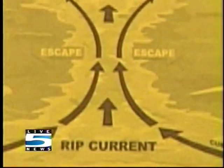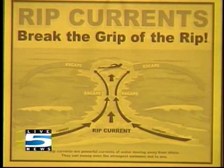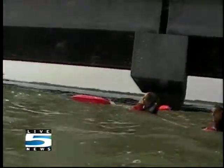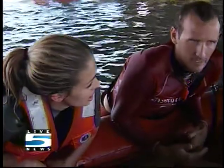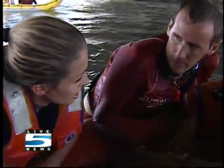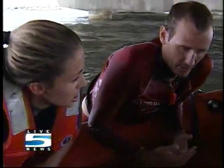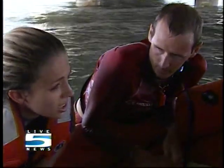The experts say swim out of the current in a direction following the shoreline, or parallel to the shore. In Breach Inlet, we cut through, swimming across the current. It seemed impossible to get out. Depending on how strong the waves are and how strong the wind is, the rip current can be 200 yards wide, which is about as wide as the inlet right here. So you're going to swim a whole lot and not feel like you're going anywhere.